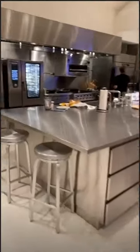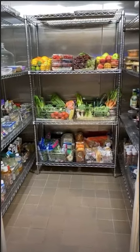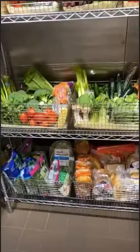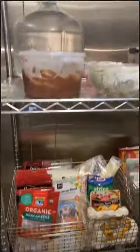This is the kitchen where it all happens. Say hi, Marina. And guys, I have a walk-in refrigerator where we keep all of our fresh organic produce. We are building on the property all organic trees to grow our own vegetables and do all of our own stuff. So this, all of our meals, you guys know I eat plant-based now. So all of our stuff is in here.